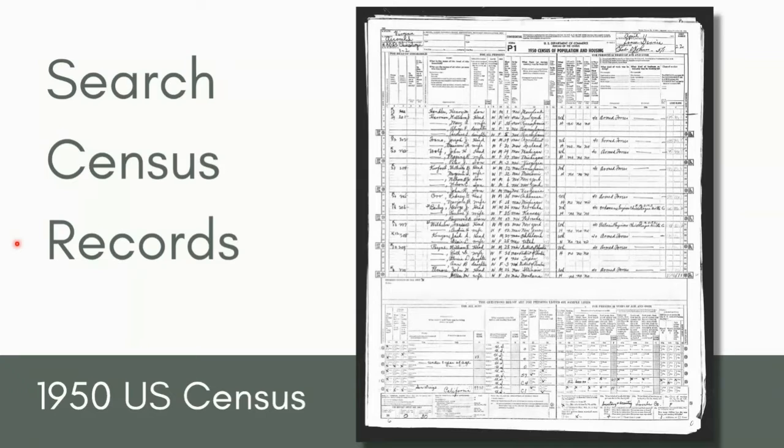Okay, census records would be the next thing. So once you've done your vital record research, I'm going to encourage you to go ahead and go straight into the census and work your way back. Now, census records. Okay, these are truly some of my favorite records.